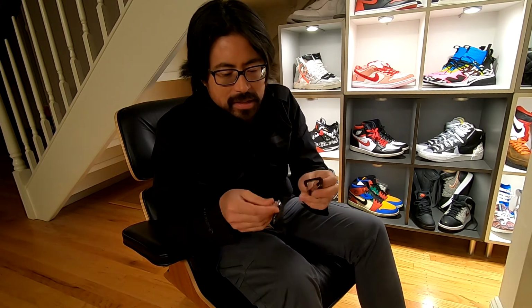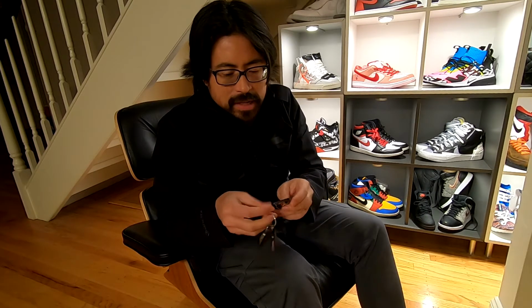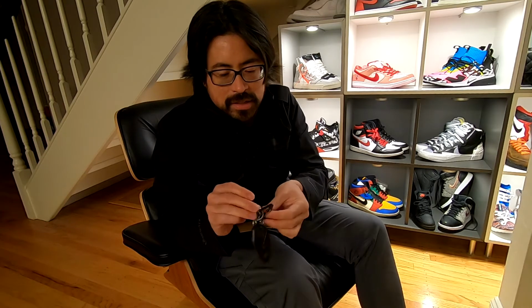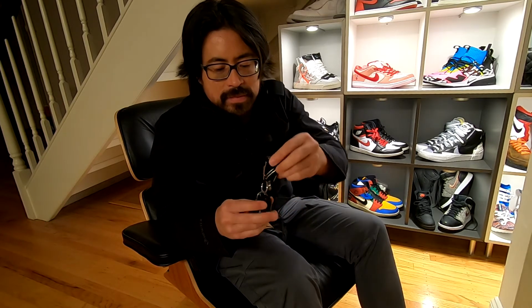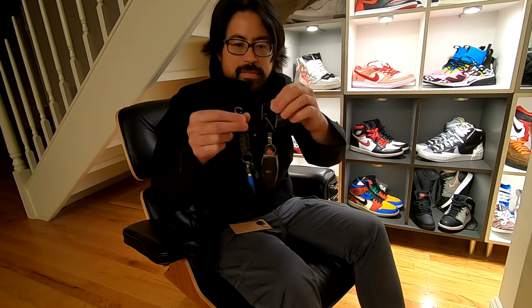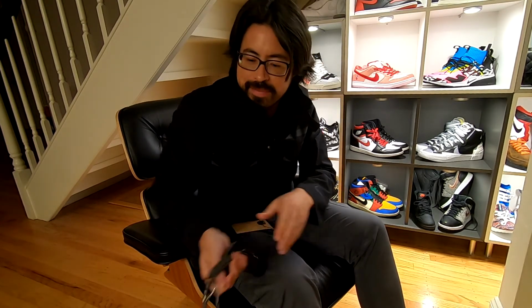So I think that's a really clever design. I think this looks really cool. And so I decided to pick this up. I can just attach it here so we can see what it would look like by comparison. And I think that's a pretty good setup. So I'm happy with that purchase.